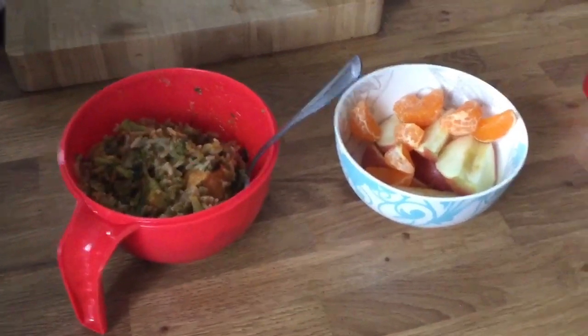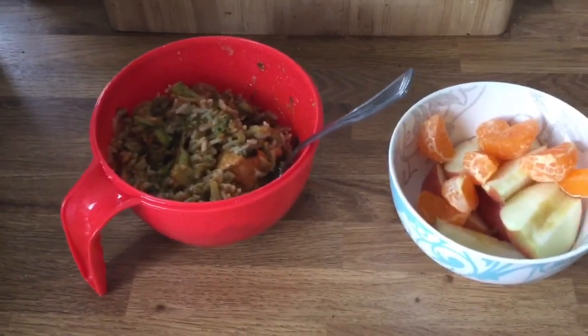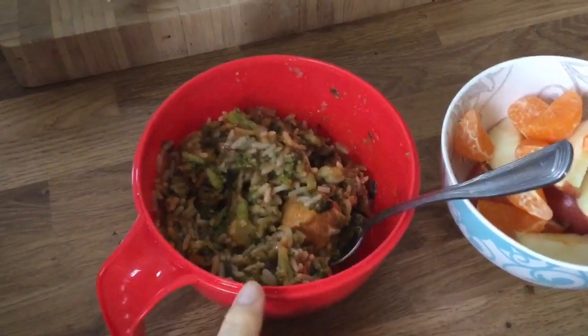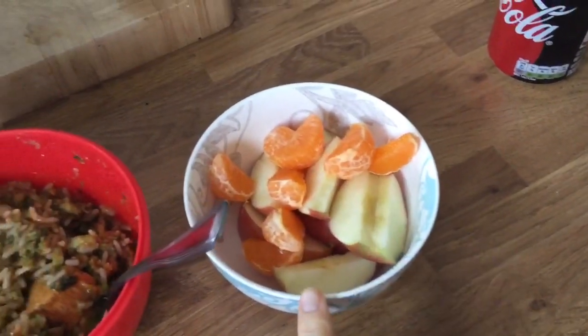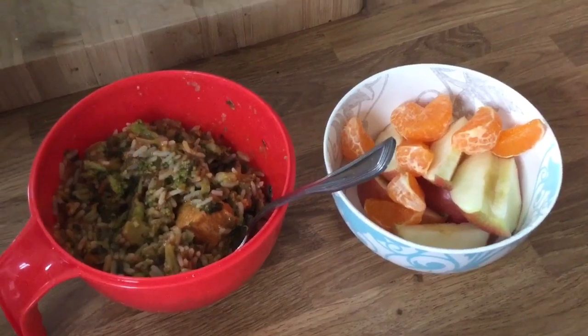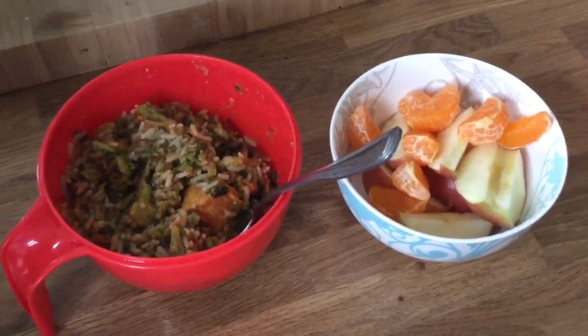Well, it's Friday lunchtime. Yes, it's nearly the weekend, and my lunch today is the other half of my chicken sag, the Iceland meal. I've got that with half a bag of boiled rice and some added broccoli. I've got an apple and an easy peeler and a zero Coca-Cola. Andrew's got soup and crusty bread because it's his day off today and he's working tomorrow.